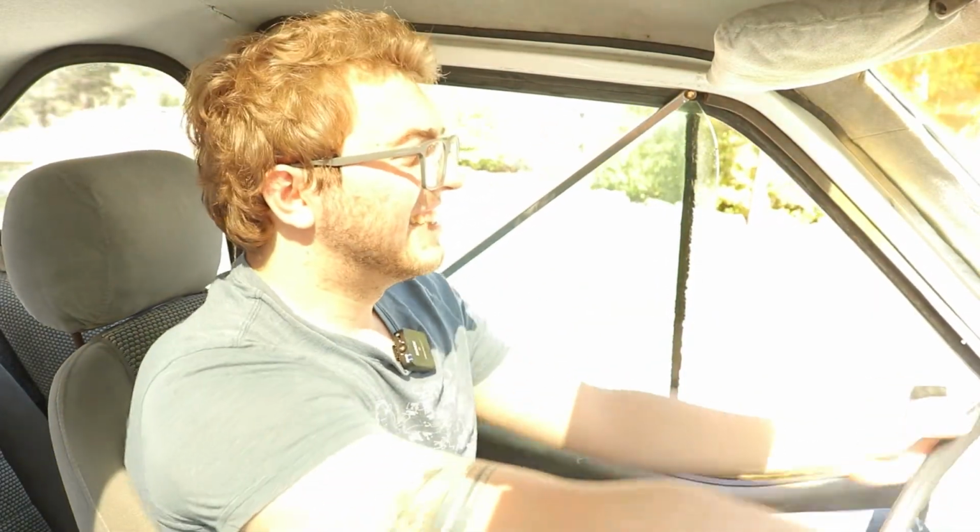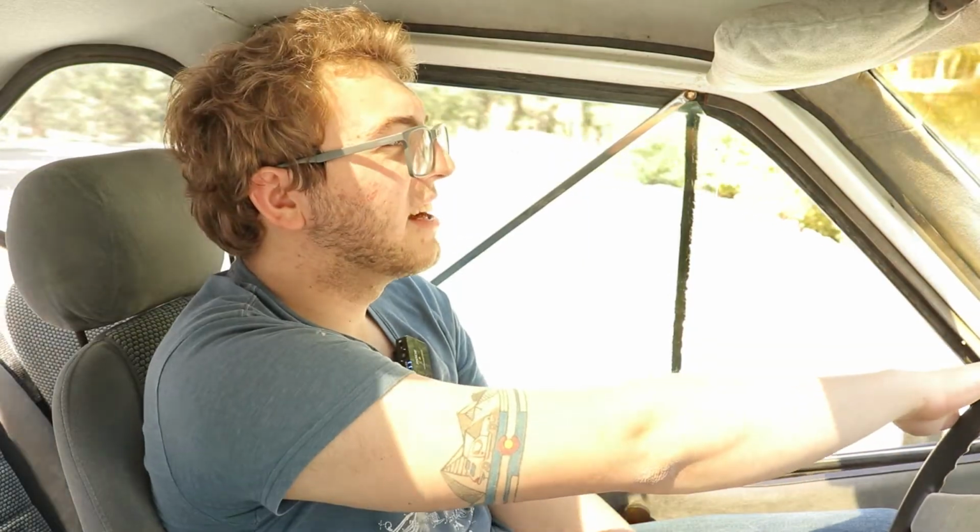I apologize for the overexposure that's been happening this whole time, but yeah. I don't know why it's doing the horn thing now, but I guess you can hear the horn. That's what it's like to drive an Electrek.